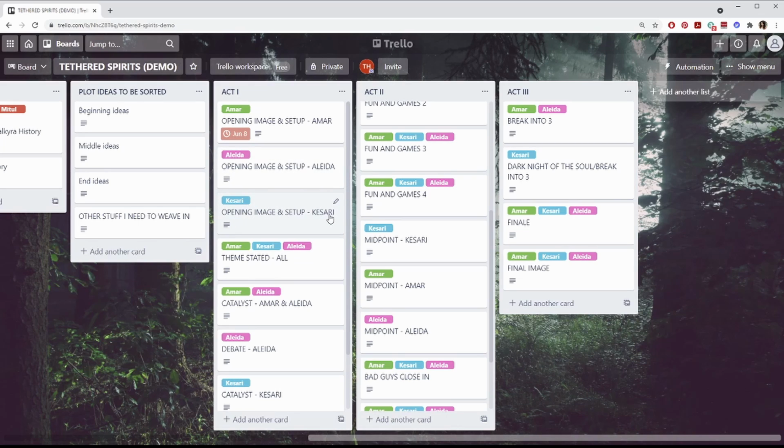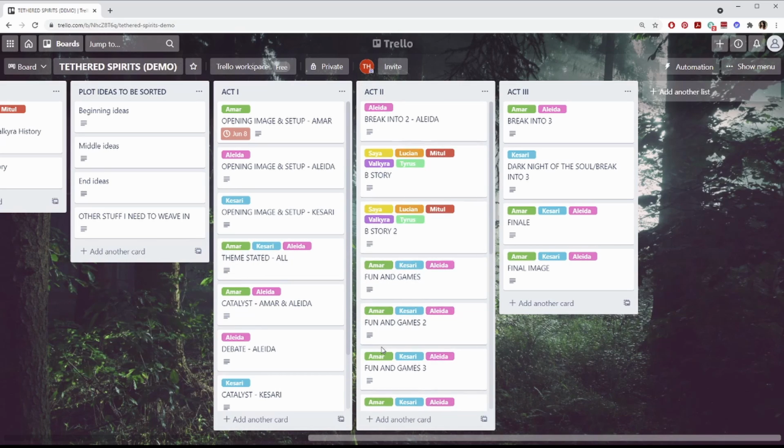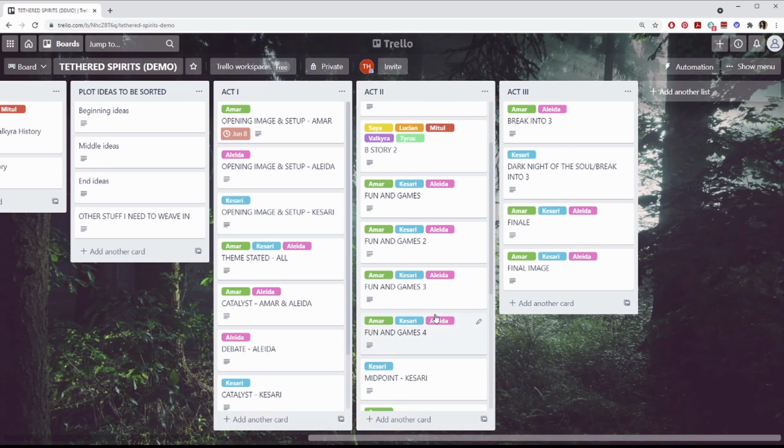And this is where that color coding comes in super handy, because if I'm just trying to find Amar's stuff, I can go through and just see, okay, all these things with the green label that say Amar are all his things. All the blue labels are Kasari. I can just glance through really easily and find all of her stuff. Some of the beats overlap. Theme stated beat right here. A lot of the fun and games, that's all kind of interwoven and overlapping.